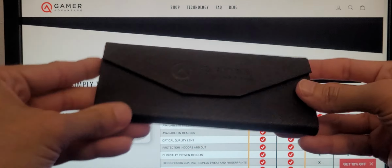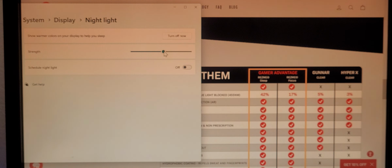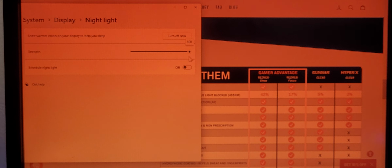So I told you that I was going to tell you two other options if you don't want to spend the money and buy these glasses. So I'm going to show you here. Windows has this option that is a night light protection. You need to activate it here, and then you move it depending on how much color you want. As you can see, it's more of a reddish color now, and that's probably just blocking, it's not producing too much blue or green light, I believe. So if we move it all to 0, it's normal.